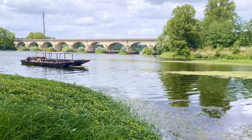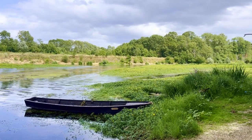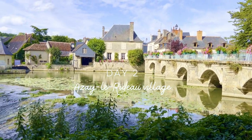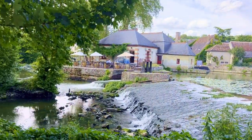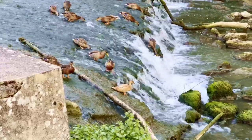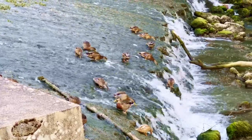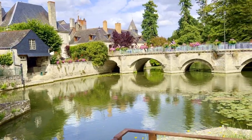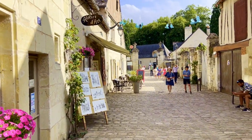We had a quick lunch break by the riverside and headed to our next destination, the lovely town of Azay-le-Rideau. This was the perfect place to grab a coffee and rest a little bit before we headed to the castle.